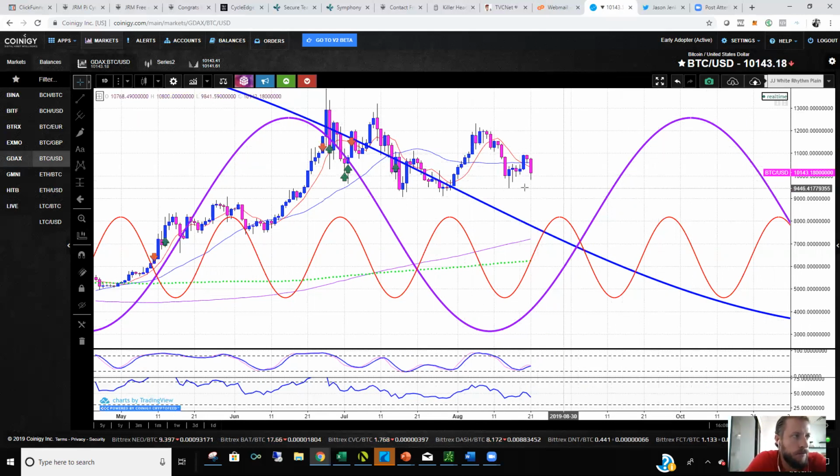If you break down from here and you cycle back towards that area of support, you might get a low on the cycle in October. Or if we wedge, if we keep putting in this series of lower highs and you just wedge and then you break out of the wedge to the upside, we could see a breakout into October on this turning point.